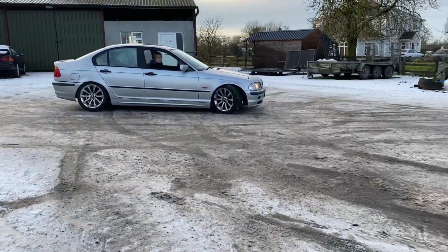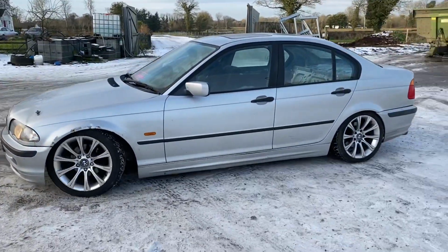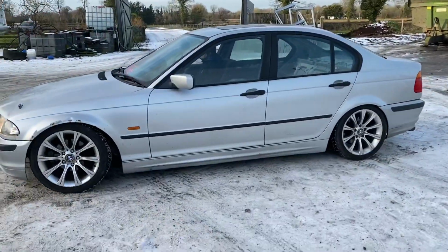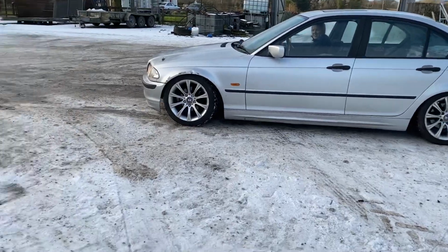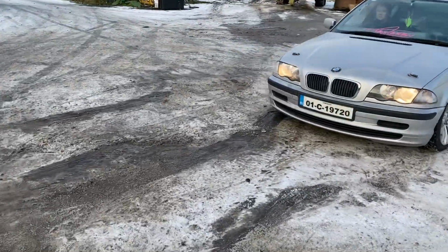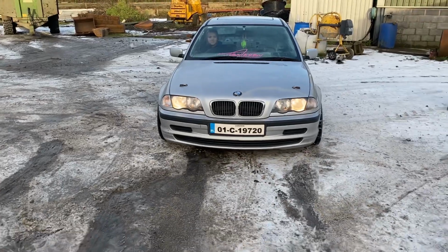Extremely slippy here, way too slippy. Thanks Keelan for the slippy yard. But it is good practice for her. I suppose she's not really going anywhere now, but it is giving her an idea of when the car loses control, what way to counter steer and stuff like that. So we're going to try it for another few bits.